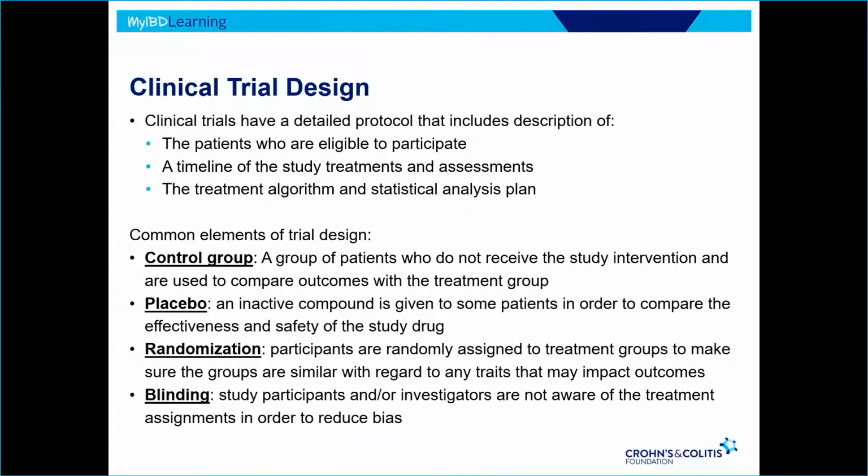Randomization is a process where the treatment groups are randomly assigned. That way we can make sure that all the groups are identical with respect to any factors that might predict the outcome. If the investigators had to choose who gets the drug and who gets placebo, we might choose, I don't know, all of our sicker patients to get the study drug, and our less sick patients get placebo, and then you do the comparison, but you're comparing apples to oranges.